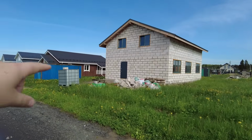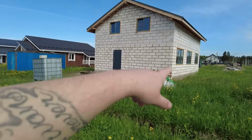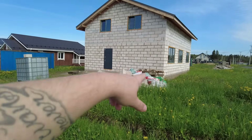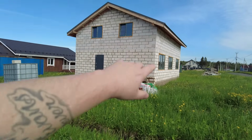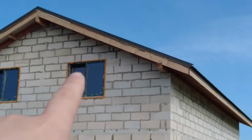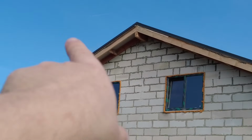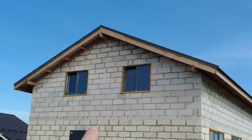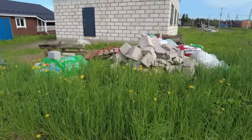So they have a concrete foundation. It's a big slab, and on top of the slab they have these foam blocks. And then the roof, as you can see, is wooden, of course. I mean, there's really no other way of making this roof. Well, the wooden frame for the roof, rafters and all that. But that's the foam blocks, and let me get close to them just to show you.